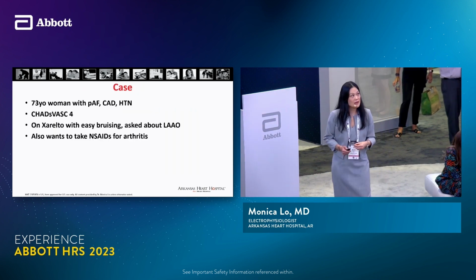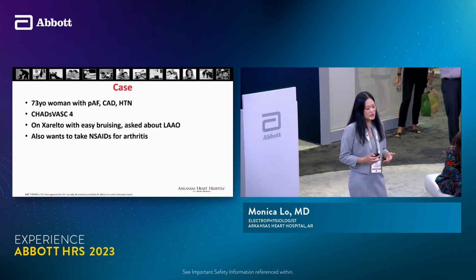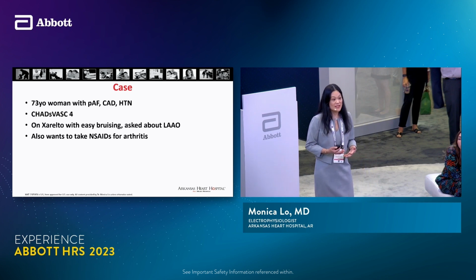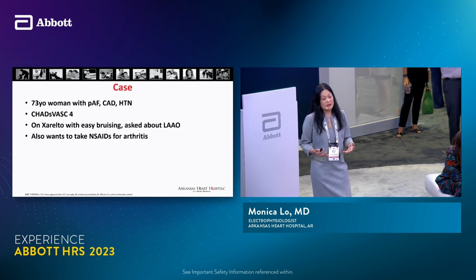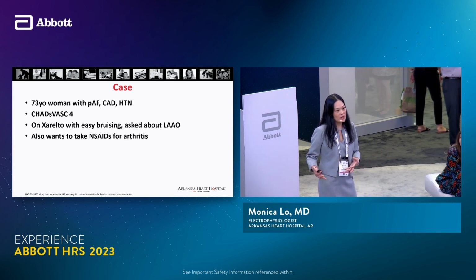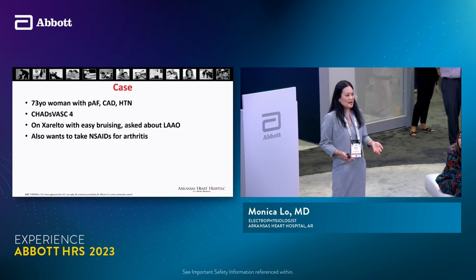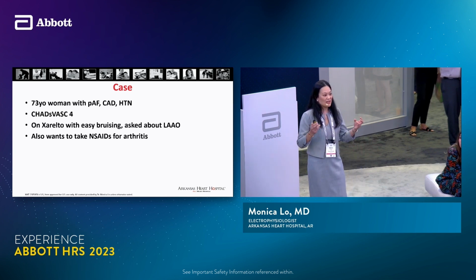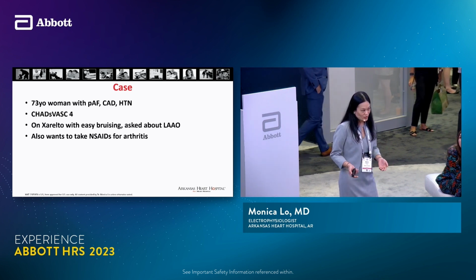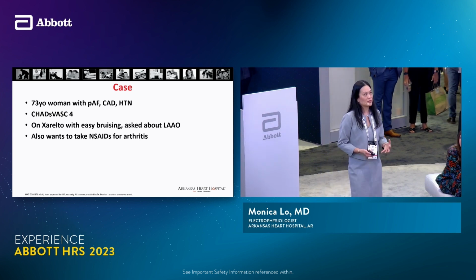So this is a case. One thing I want to say is that since Amulet can close more difficult anatomies, some people do all Watchmans and save the harder anatomy for Amulet. But I think that's the wrong approach, because you want to get used to a device. You want to be able to do the easy anatomies proficiently, so that you're not thinking, okay, Amulet is a really harder device to use, right? So this just happens to be a more difficult case. I don't think we would have been able to close without Amulet.